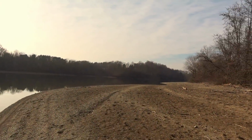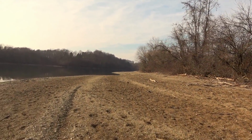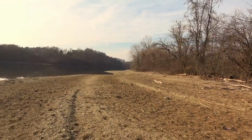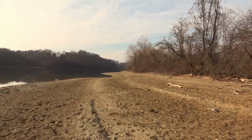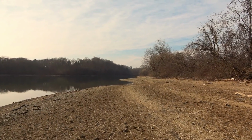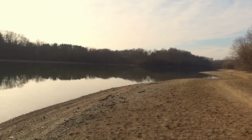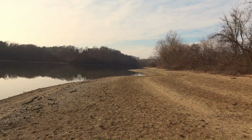So we're coming around the bend here. We've got a huge wide open area. Remember, this is usually underwater during the summer. I've got to check my GPS again, but I think up here somewhere would have been Lock 40 as the canal would make its way up here.